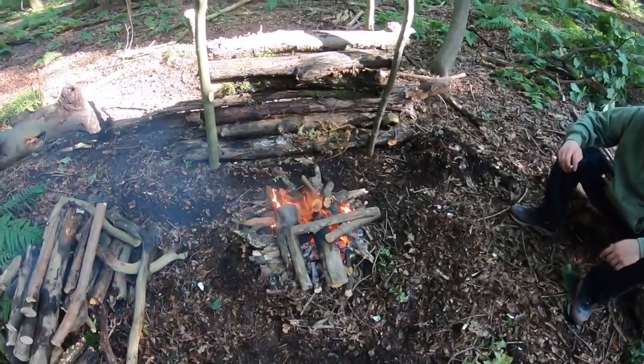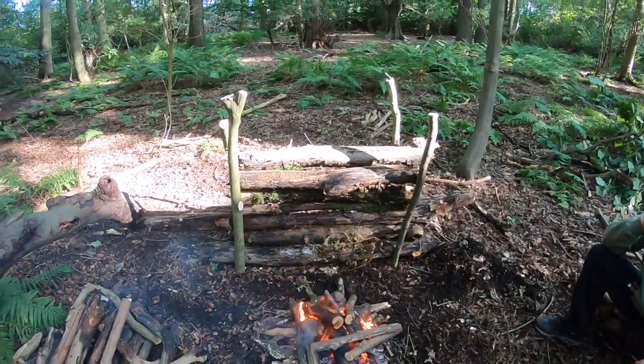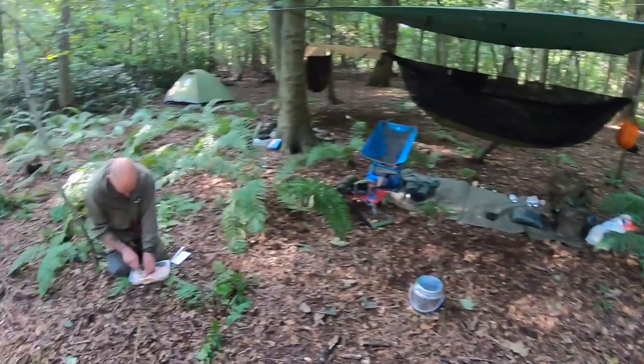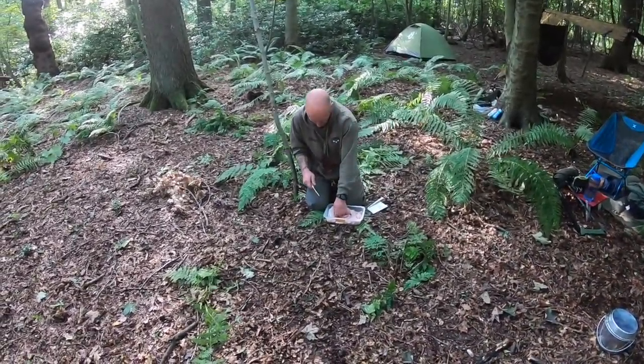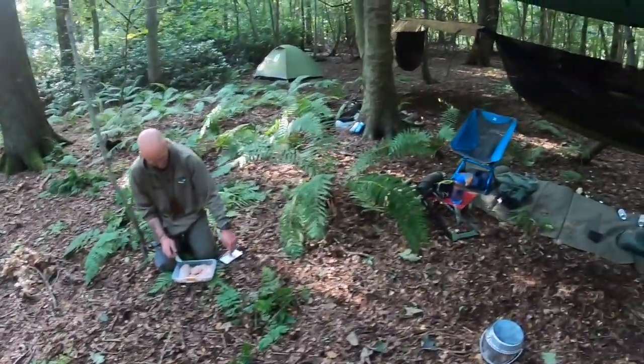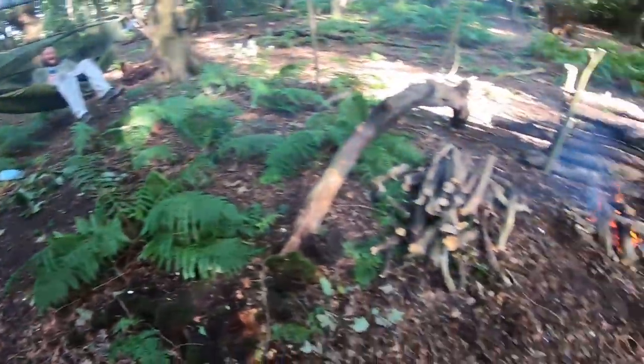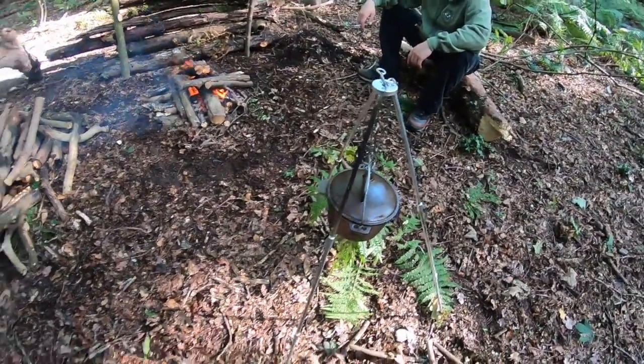Right then, so we've got a fire on the go. Got a windbreak up. Boys are all chilling, look. Sparrow's cutting the chicken up. I'm gonna start getting the fish out. We're going in that big pan there.